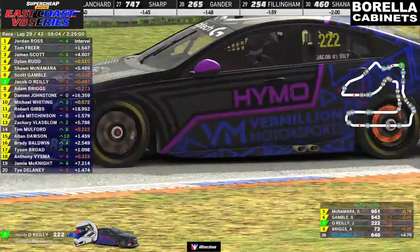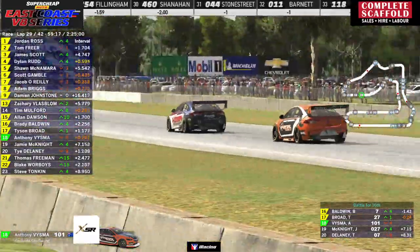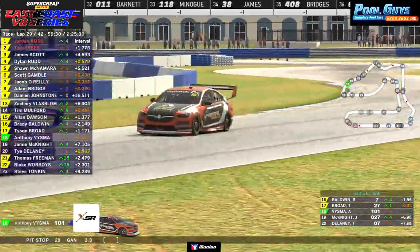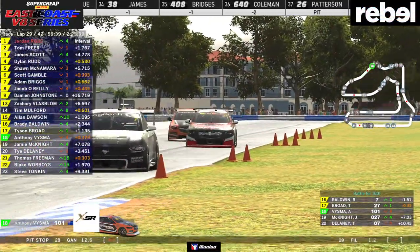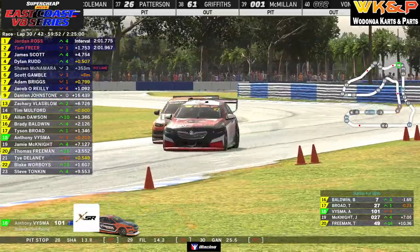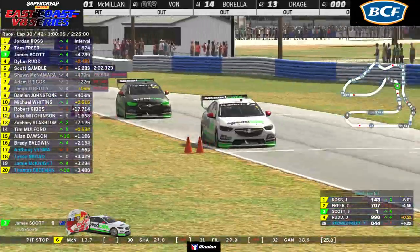A good little battle with this group here. A check on the Viz. He's got Tyson Broad in front of him who he's hunting down. And Russell Gander has gone into the pit lane as well. From Tyson, pops it off the curb, locks up the brake, goes sideways. That has allowed him through as we now have McNamara, Briggs and O'Reilly rolling the dice into the pit lane.